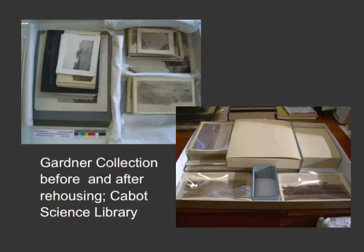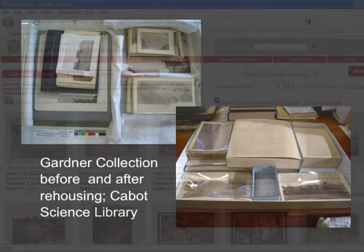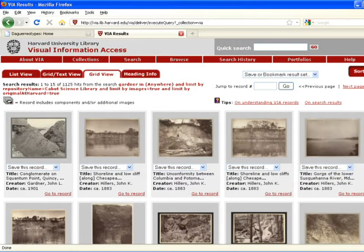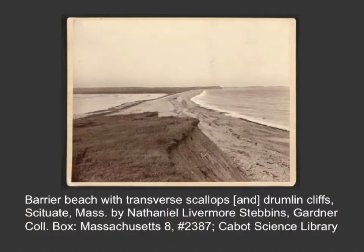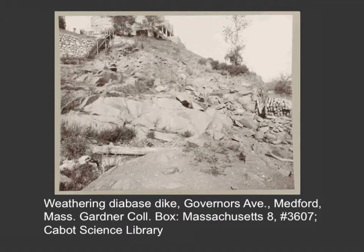Parts of this collection do still exist, and we've worked with it. It's the Gardner collection documenting New England locations. We've treated them, we've rehoused them, we've cataloged them, and we've digitized them. This has breathed new life into these photographs. These images are not only used to study geologic formations and erosion, but they're used in fields where it had never been envisioned that they would be used, such as climate change and the evolution of urban and suburban landscapes.